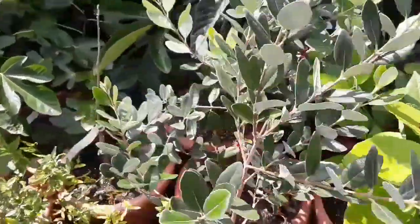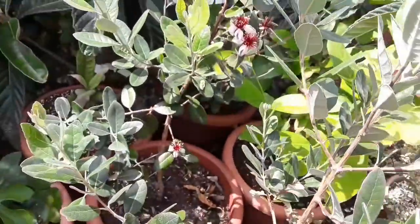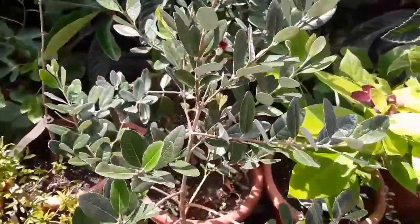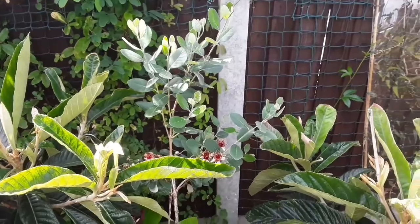These ones still have quite a lot of flowers on them. I've got a Gemini, another Mammoth, and another Triumph. I don't know if they'll get any fruit set on them, but as you can see, there's plenty of flowers on the one at the back there as well.